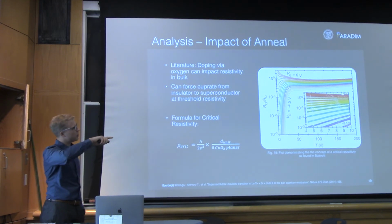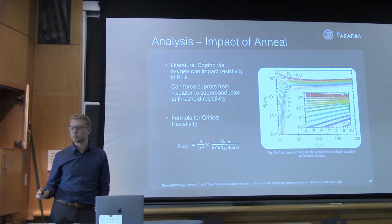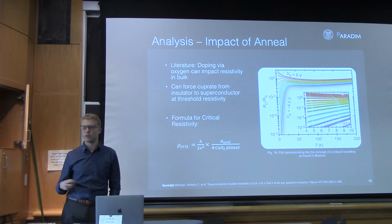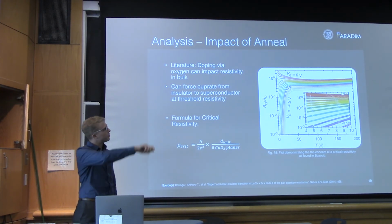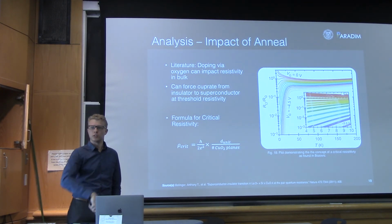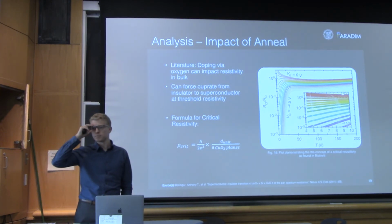The addition of oxygen serves as a dopant. It's changing the formal oxidation state of the copper first off, just a little bit, as well as increasing electron count. Between those two factors, that's basically what's happening here: you have a certain amount of doping, and then eventually you transition because you've doped it to the proper amount, going from insulating behavior to superconducting behavior.